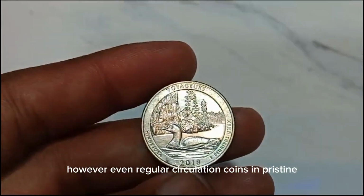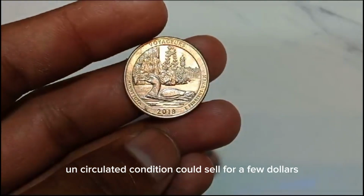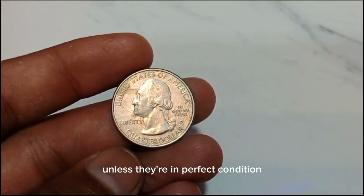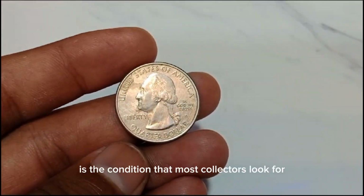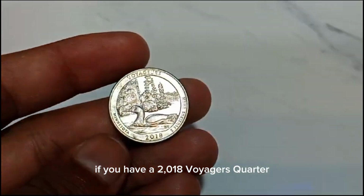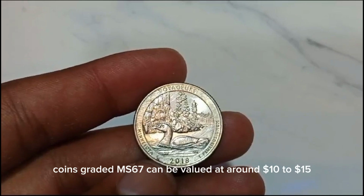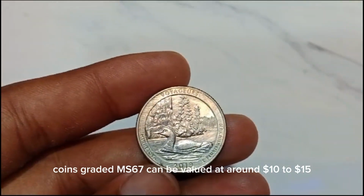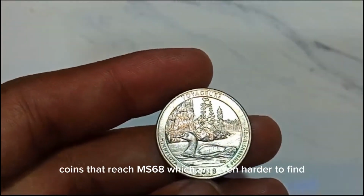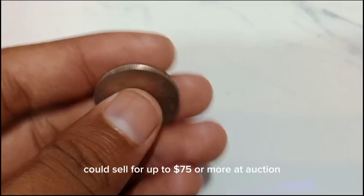However, even regular circulation coins in pristine, uncirculated condition could sell for a few dollars. But don't expect them to bring in big money unless they're in perfect condition. Mint state is the condition that most collectors look for. If you have a 2018 Voyageurs quarter in near-perfect condition, it could be worth more. Coins graded MS-67 can be valued at around $10 to $15. Coins that reach MS-68, which are even harder to find, could sell for up to $75 or more at auction.